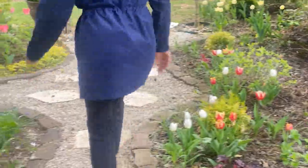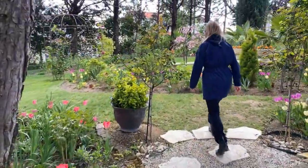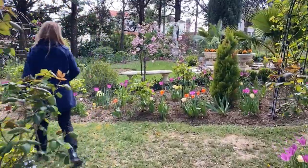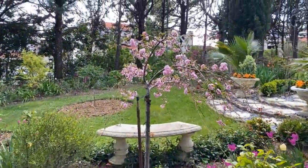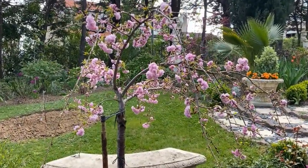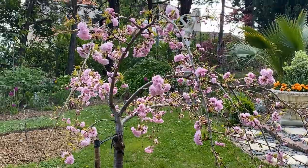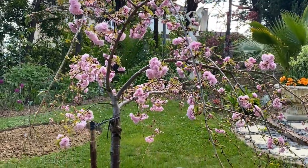Let's go this way, and I wanted to show you the cherry tree. Weeping cherry tree, look at that. This year it looks so beautiful. I thought last year was beautiful. This year is amazing. So excited to have this tree in my garden.